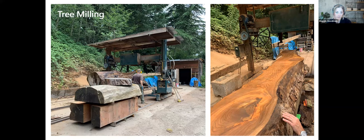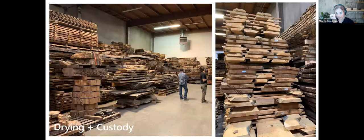So we have some photos here from the milling. This is certainly a multi-year project. The drying time for most of the wood, the air drying time was about 2 years, and then it was followed by a kiln drying cycle. And if you move to the next slide, some images of the wood as it's being stored.